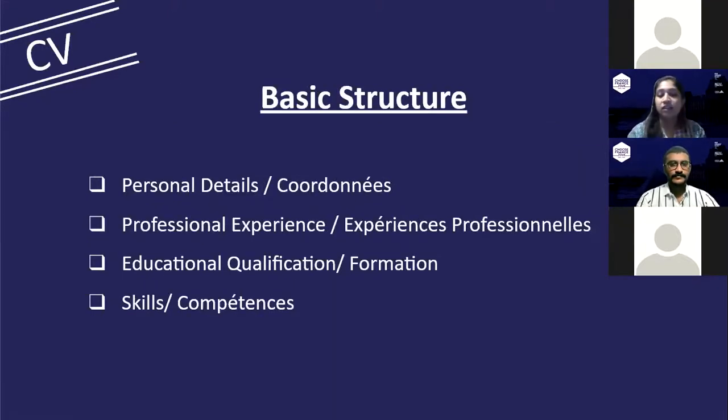How do you do that? Okay. So you maintain a basic structure, because CVs, like SOPs, have a basic format. Okay, I'll explain to you in detail in the next slide, but these are the basic structures.